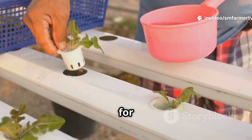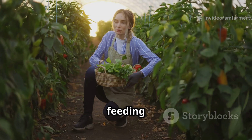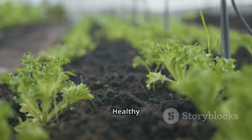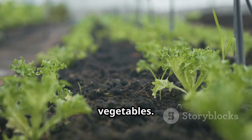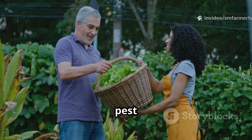Try compost tea for an extra boost. Steep compost in water and pour it on. Organic feeding is safer for you and the environment. Healthy soil means tastier, bigger vegetables. Feed your plants the good stuff, and they'll reward you. Next up, pest control.